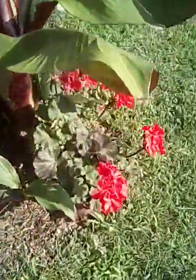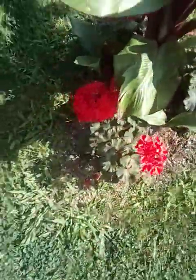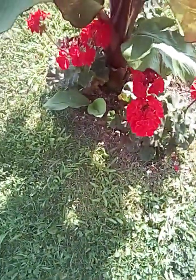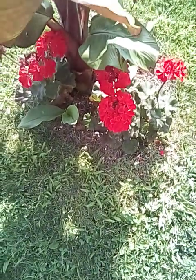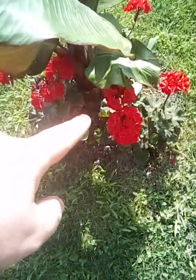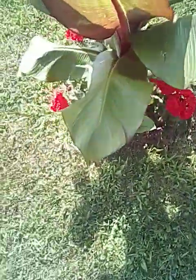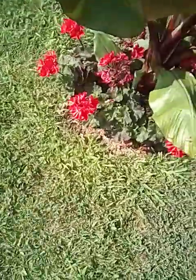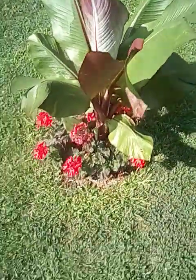And then over here we have my gingers. And all my gingers are growing really well with the banana. So we'll have, stuttered there for a minute. We'll have some red flowers, dark red foliage mixed with some pink ginger flowers. There's another ginger right there. So yeah, that'll look nice.